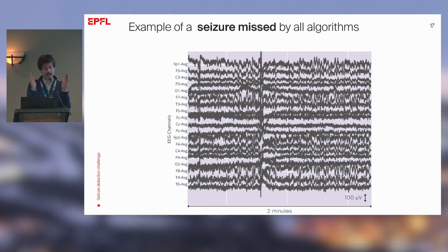It's also peculiar because this is only a 2-minute recording, and there were large gaps between the other parts of the recording of that patient, which means that when we fed it to models, they only had 2 minutes of data and didn't have much context, and we know that some of the algorithms were using more context.